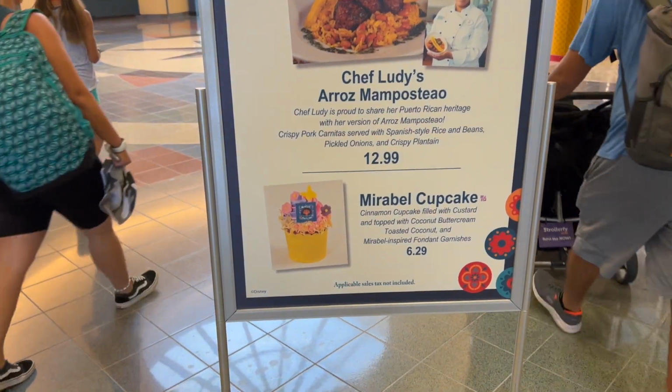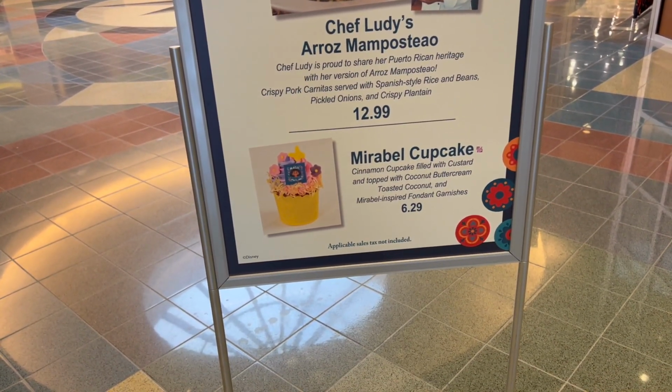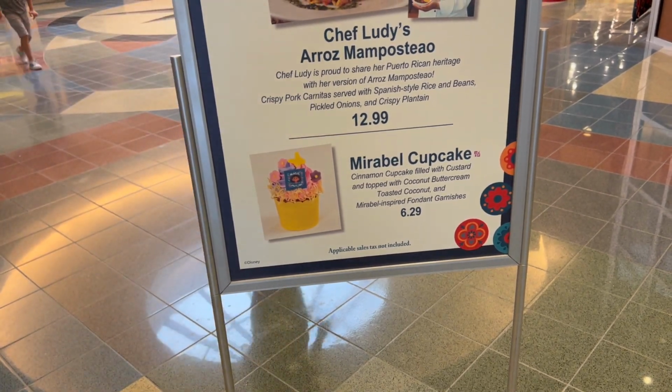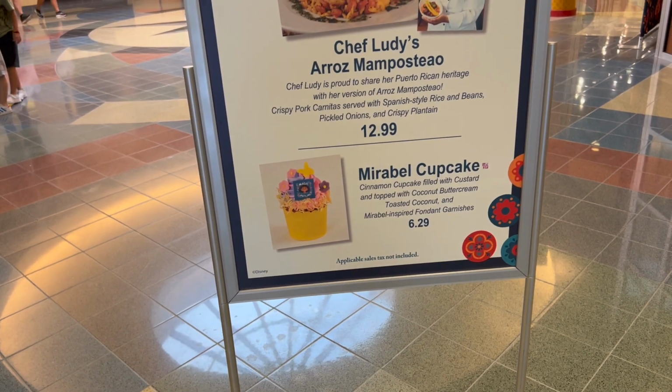They also have a Mirabel-inspired cupcake, cinnamon cupcake filled with custard on top of coconut buttercream, toasted coconut, and Mirabel-inspired fondant garnishes. That is very cool.